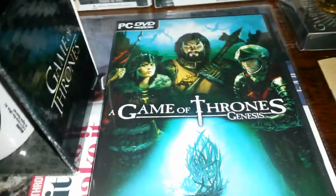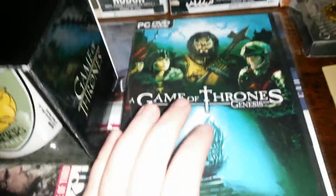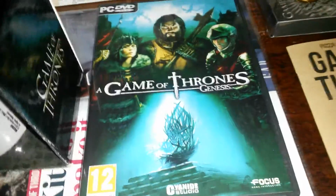Then we have this video game, the Game of Thrones Genesis PC game, which I haven't played yet, so if you've played this, please let me know what it's like. And I also have the Game of Thrones Telltale game, all episodes, which I've completed far too many times to count, but that's on my PC as a digital download, so I obviously can't show you that.